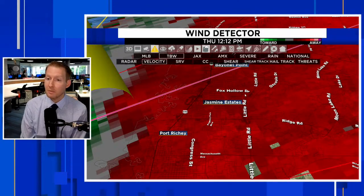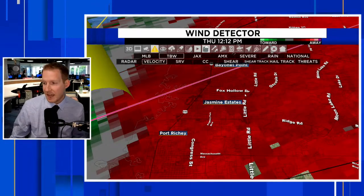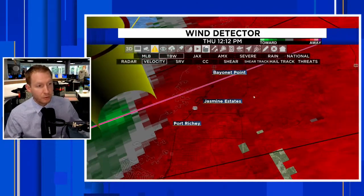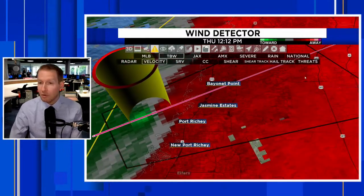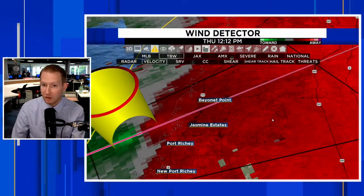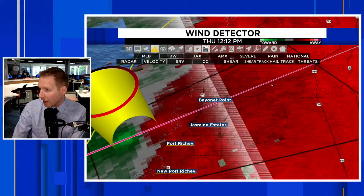If you have a bike helmet nearby, I know that sounds crazy, but most of the injuries and fatalities from a tornado are from flying objects hitting the head. So again, that is super, super important. A bathroom or a closet, that's a great place to go. Again, we've already seen a tornado do damage in St. John's County today. And we have another concerning radar signature popping up on the Gulf Coast of Florida.